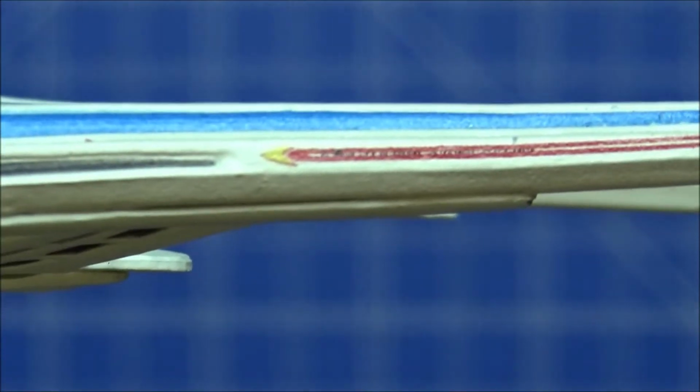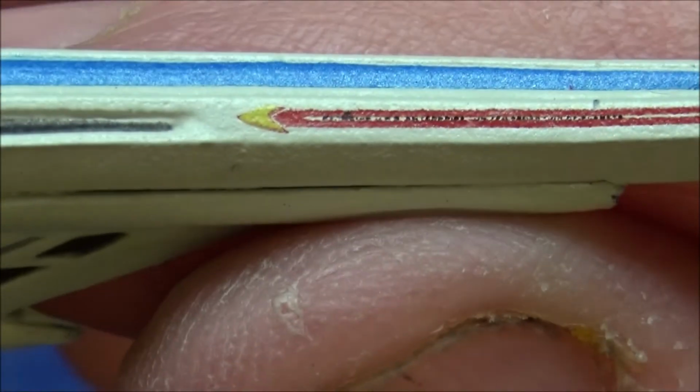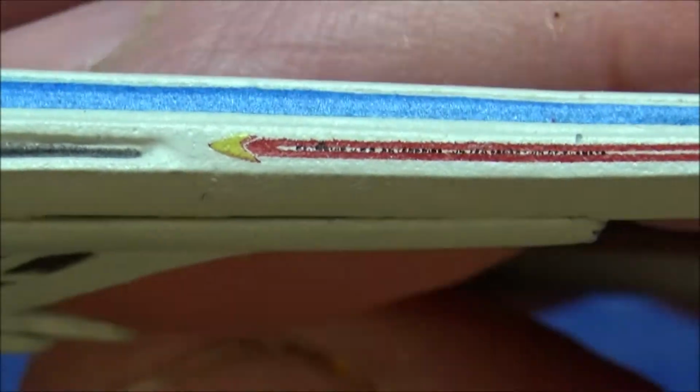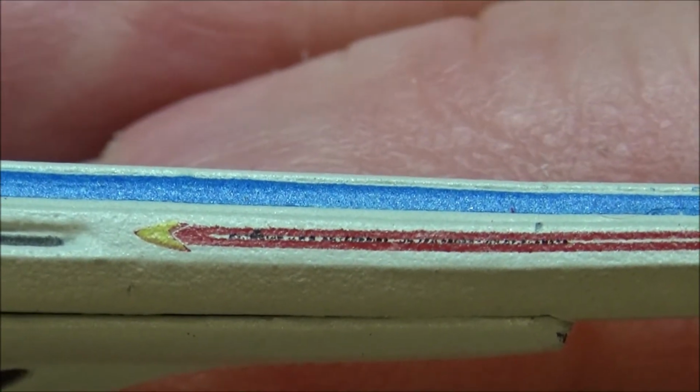Can you see that? Can I get... no. Can we get this? There we go. On my fingers. If you can read that, you're a better person than me.